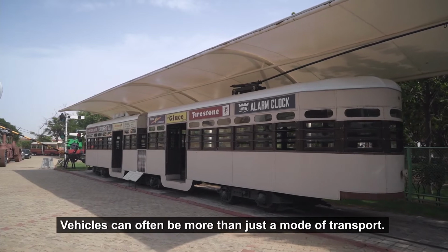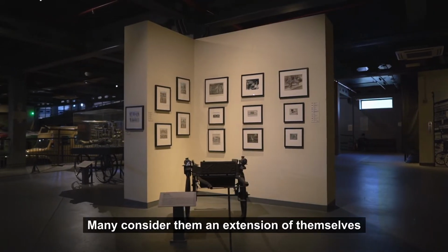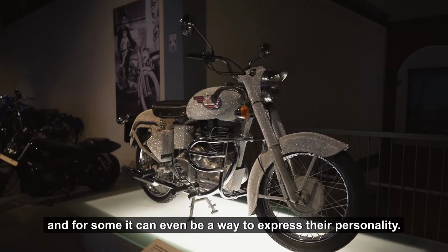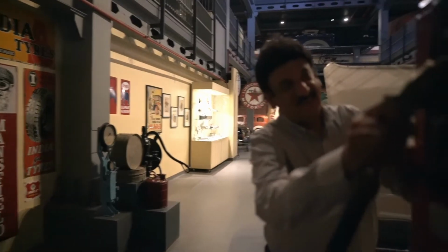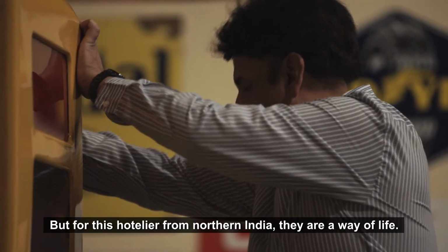Vehicles can often be more than just a mode of transport. Many consider them an extension of themselves, and for some, it can even be a way to express their personality. But for this hotelier from northern India, they are a way of life.